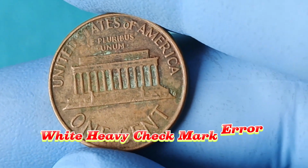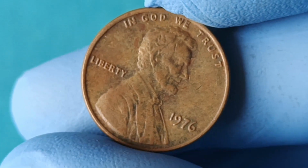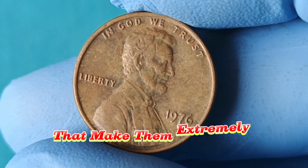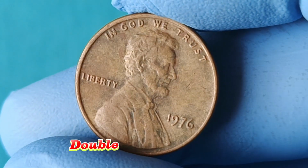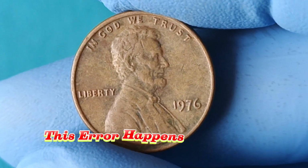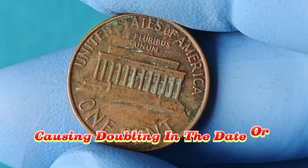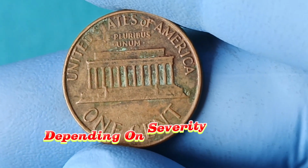Error coins, the real jackpot. This is where it gets really exciting. Some 1976 pennies have rare minting errors that make them extremely valuable. Here are just a few types to look out for. Double die obverse, DDO. This error happens when the coin is struck with a misaligned die, causing doubling in the date or lettering. These coins can sell for hundreds of dollars depending on severity.